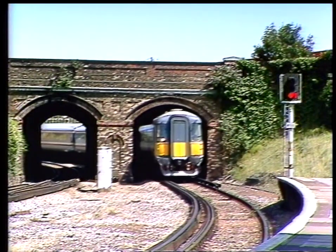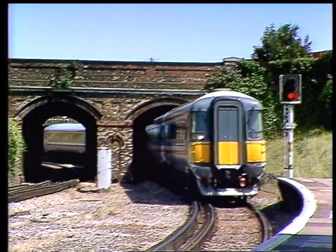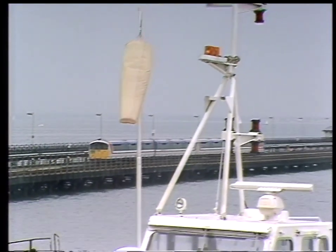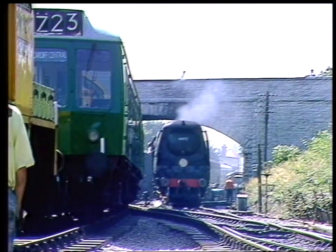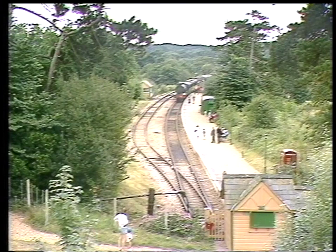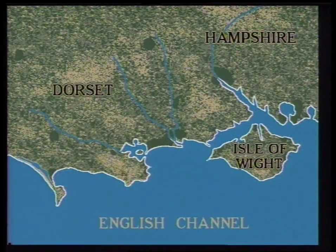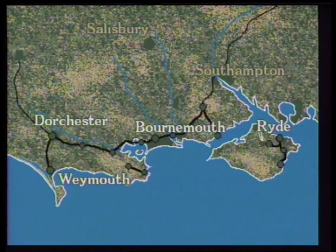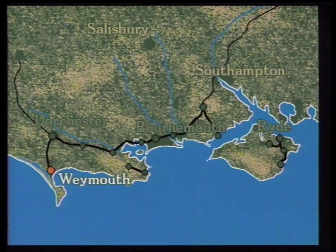Wessex Express trains speed along the main line, supplemented by electric, diesel, and tube trains. There's also preserved steam at Swanage and on the Isle of Wight. Our journey takes us from Dorset through Hampshire and across to the Isle of Wight. This popular area is well connected to the rest of the country, and the trains arriving in Weymouth bring holidaymakers from all over Britain.